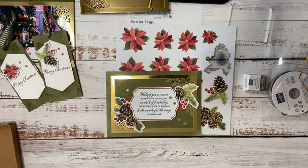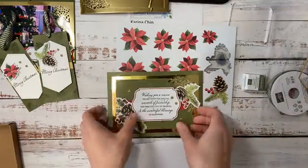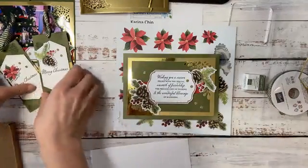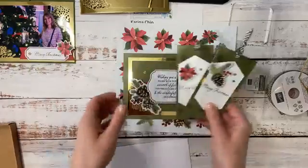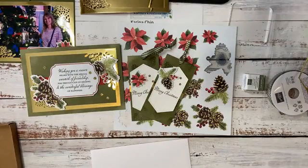Here's one thing I need to do. We'll get an envelope out. Okay, so we are going to make this, you know what, maybe I will do it. Maybe I will show you how fast this card goes together. Okay, this will be a super fast card, and then I want to talk about the tags because I thought the tags were pretty fun.